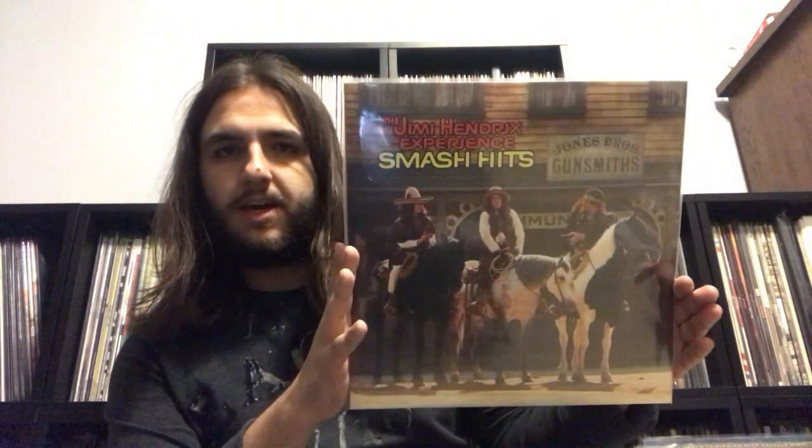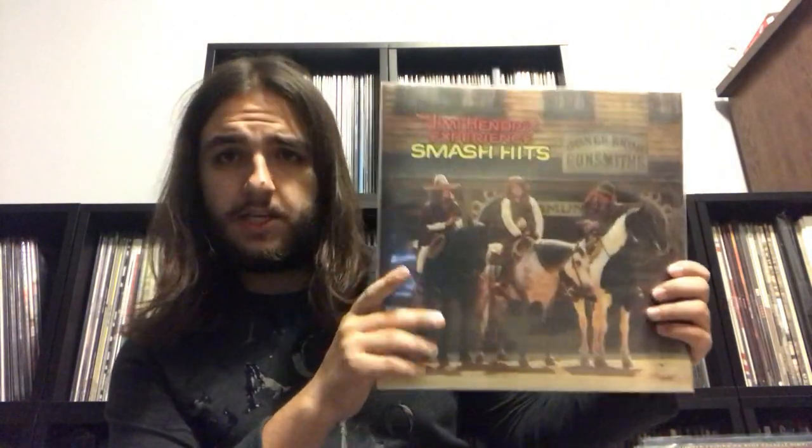And up next, we have one of the absolute classics. This is the Jimi Hendrix Experience. This is the Smash Hits compilation. It's a single LP set of various singles and album tracks from the Jimi Hendrix Experience. This features a couple of songs that don't appear on the US version of Are You Experienced, as well as just some singles that didn't really make it across the ocean from the UK to the US. So this is really cool.